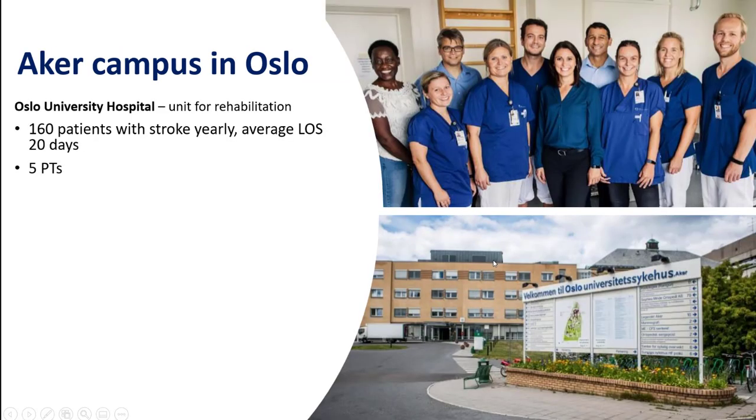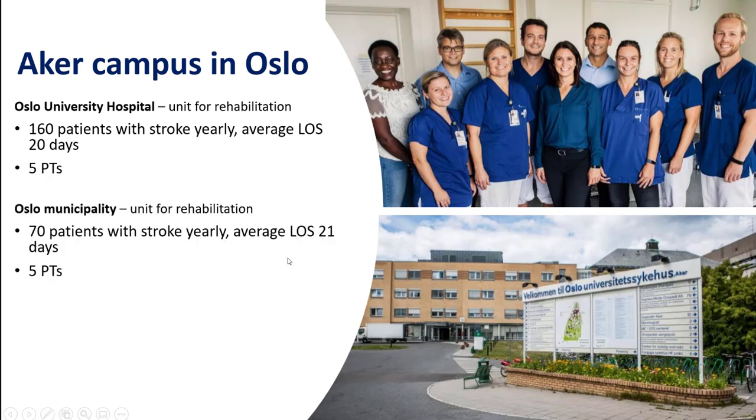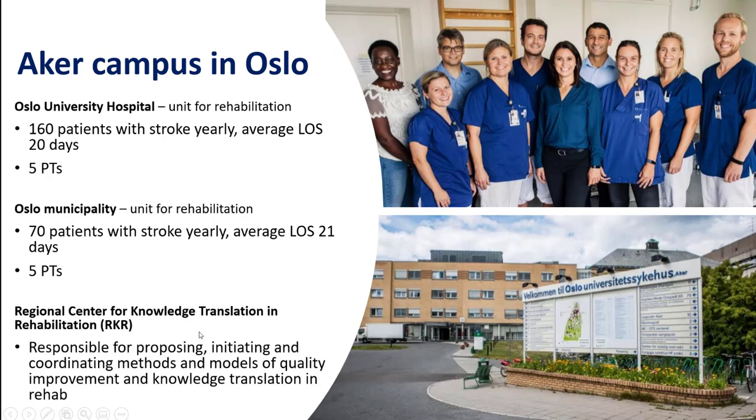Now, this project was implemented in Oslo, Norway at 2 hospitals that were on one hospital campus. Oslo University Hospital admits about 160 patients with stroke yearly, and they have an average length of stay of 20 days and 5 physical therapists on staff. Oslo Municipality admits about 70 patients with stroke yearly, and their average length of stay is 21 days, and they also have about 5 physical therapists on staff. And then the Regional Center for Knowledge Translation and Rehabilitation was the coordinating center, and we are responsible for proposing, initiating, and coordinating methods and models of quality improvement and knowledge translation and rehabilitation.